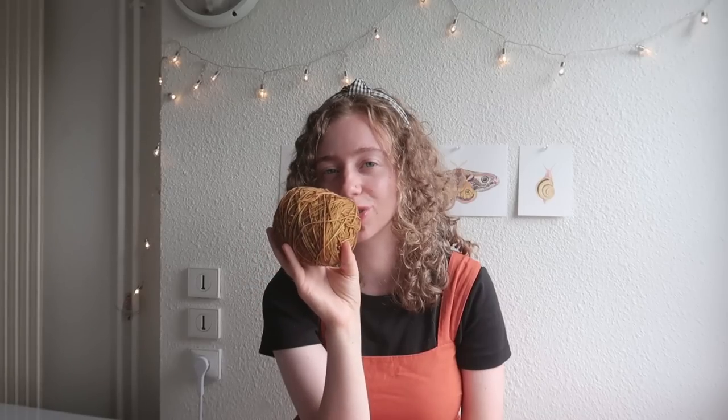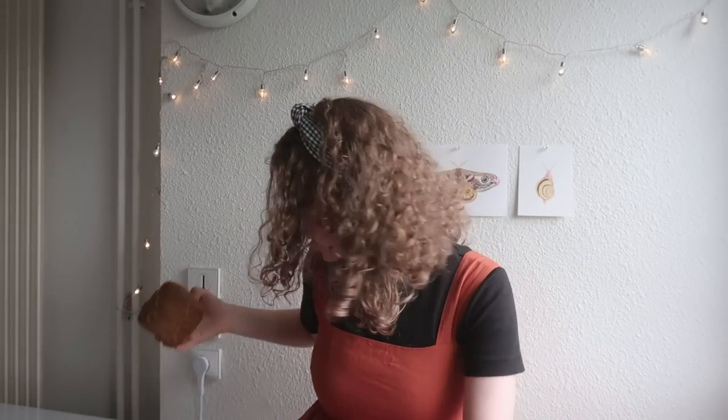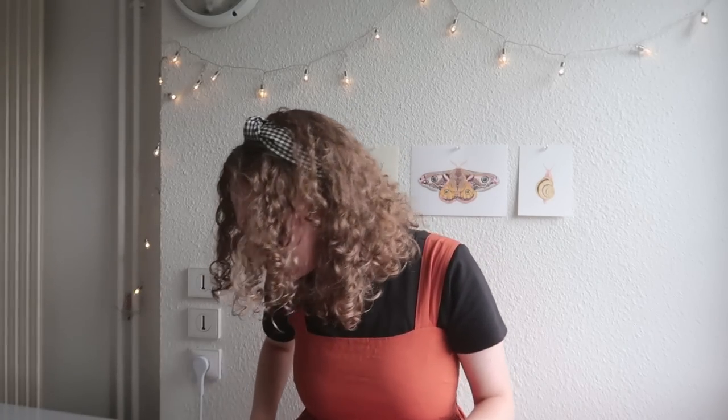I will cast them on soon, but I'm a bit more in the sweater zone now than in the sock knitting zone. But I know that I always love having a sock project because it's so easy to take with you. So it is on the list, but this is just something that I'm going to work on soon. And then lastly, in terms of yarn, let me grab it.